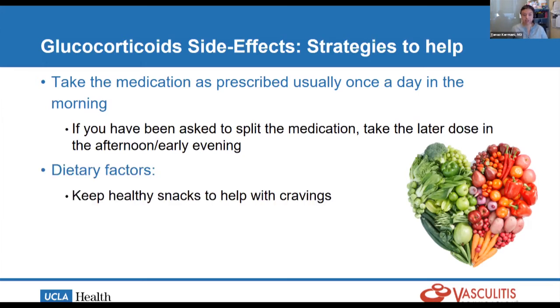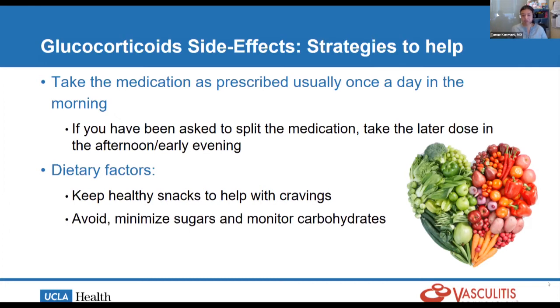Dietary factors, of course, easier said than done. The prednisone can cause a lot of increased appetite, cravings. It's important to keep healthy snacks around the house and avoid keeping unhealthy things like potato chips, cookies, etc. This can help with the weight gain as well as the risk for things like diabetes, which can also be from weight gain. Minimizing refined sugars in particular, and also monitoring carbohydrates.